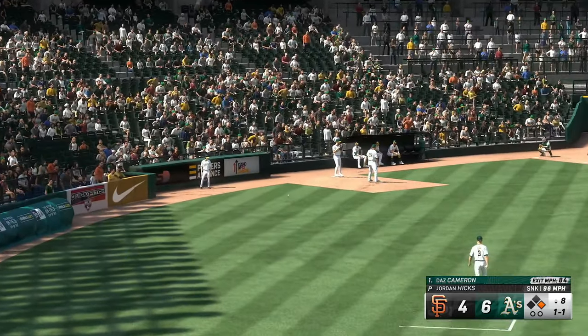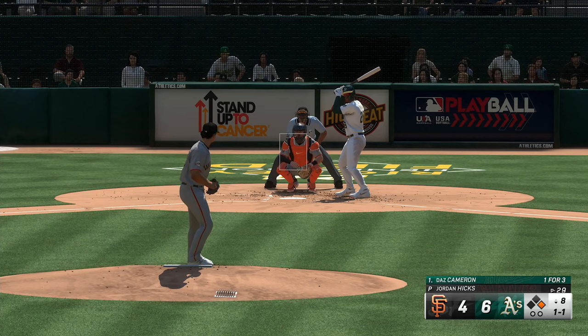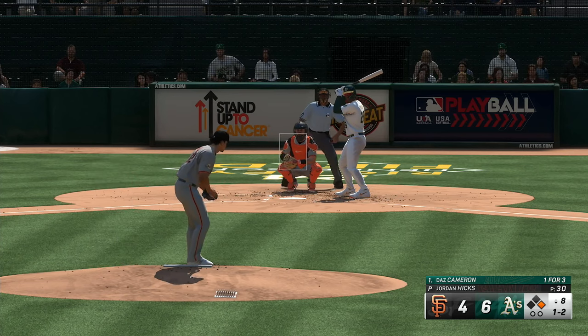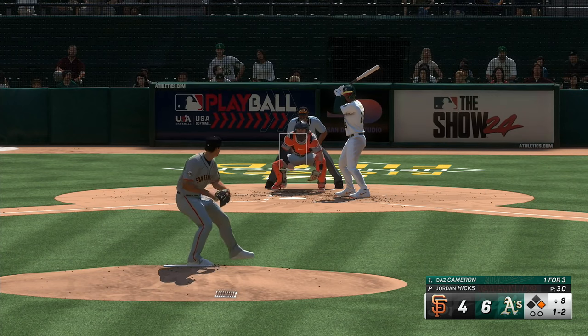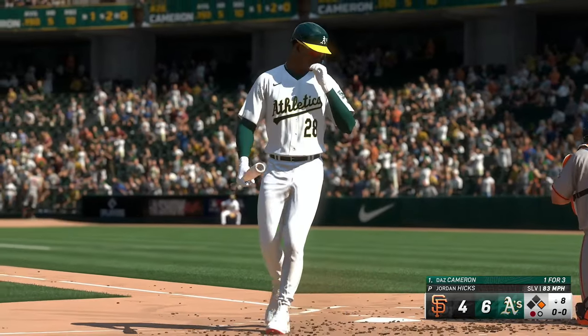Runner at first with no outs here. There's the strike. That's a great take right there. Even though it's a strike, with the situation, runner on first base, you want to keep the ball off the ground. And you swing at that pitch, most likely you roll into a double play. Swings through that one. It's a strikeout.